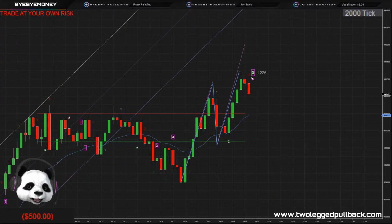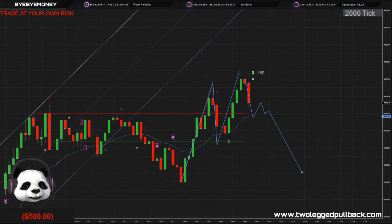We should reverse here. We should come back to the 20 EMA here. After a 2-legged pullback, after the break of trend, new high. We're missing currently the measured move. Let's see if we get our pattern here. If we get this, I'm going short. Thinking the full reversal will happen now.